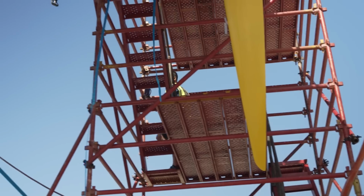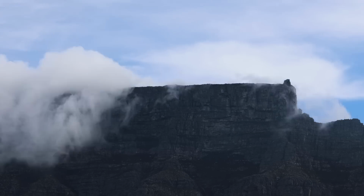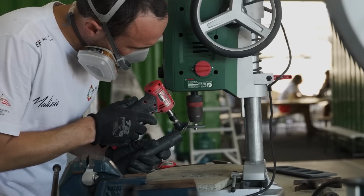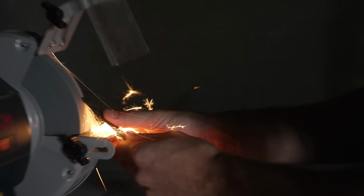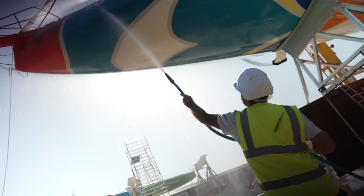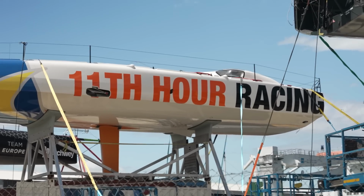We are 20, and we know we need to do a lot of hours, but the boat will be ready for leg 3, for sure. Yeah, we're going to have to brace ourselves, and there's going to be a lot of work to come here in the next few days. There's definitely going to be something, we just don't know what yet.